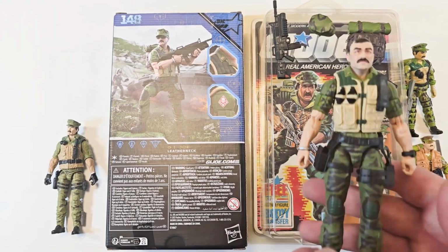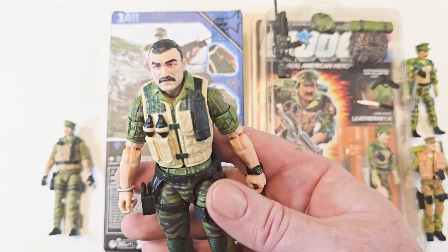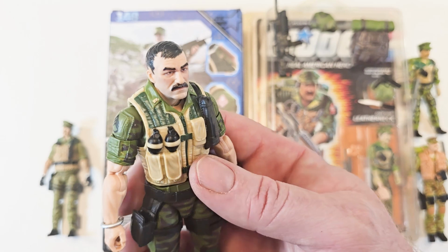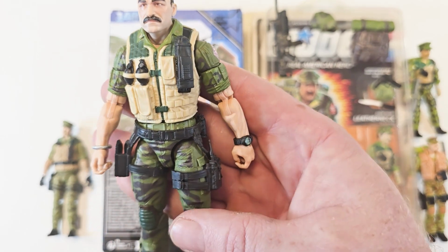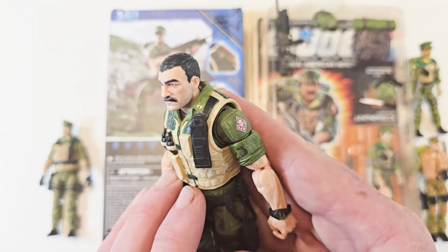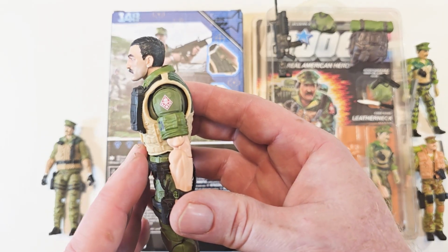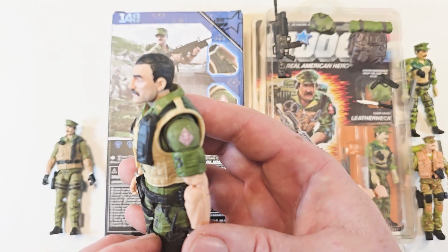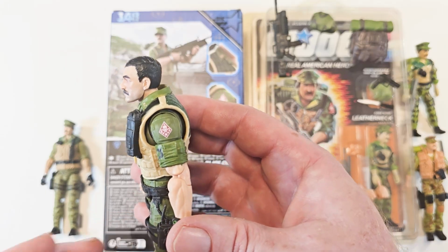Now let's have a closer look at the figure itself. As you can see, the head sculpt is really nice. This head sculpt gives me a bit of a vibe of Burt Reynolds, you know, from Cannonball and some of the other movies. So he does give me this vibe. Afterwards, there's a nice reproduction over here of the Marine logo, or the Raiders logo. It's not totally that. So there we are, as you can see here.